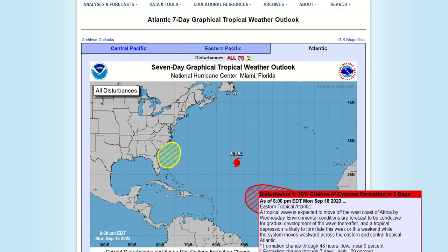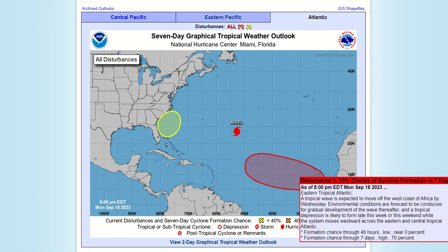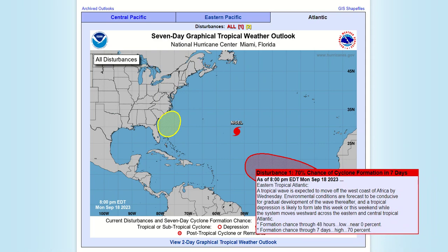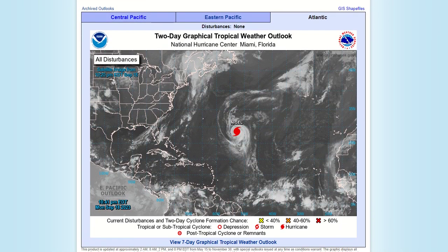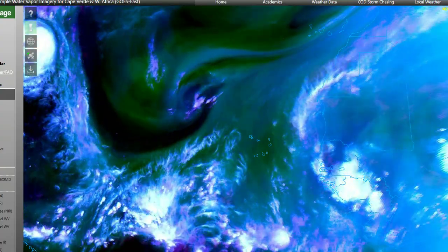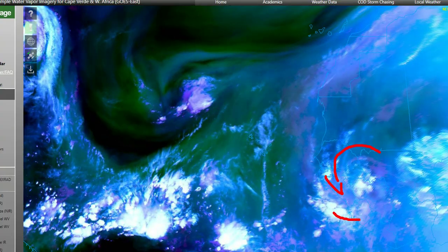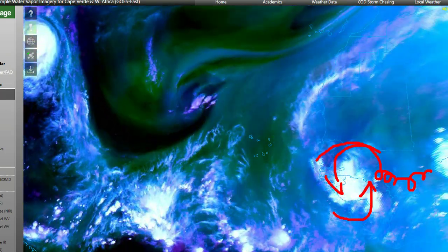The second area here is a tropical wave that is forecast to leave Africa and become a high chance for another tropical storm or hurricane. And when we look at the satellite from that perspective, that wave that's just about to leave Africa appears to be it. We were watching, it doesn't look like much right now, but right in here, there seems to be a pretty good circulation spin. Watch this as it blows up right in there.